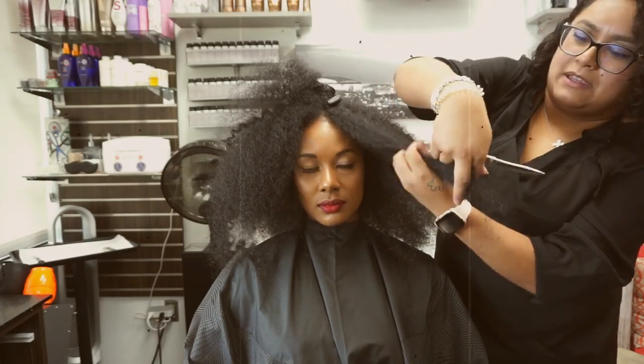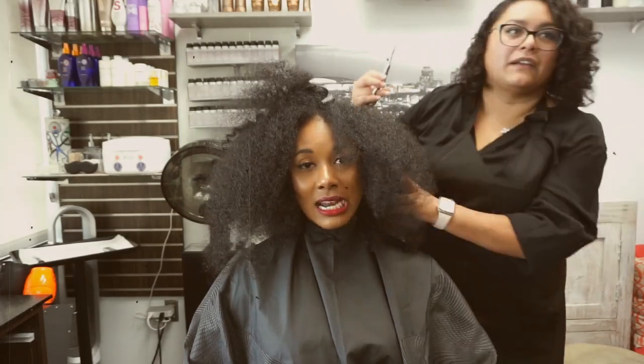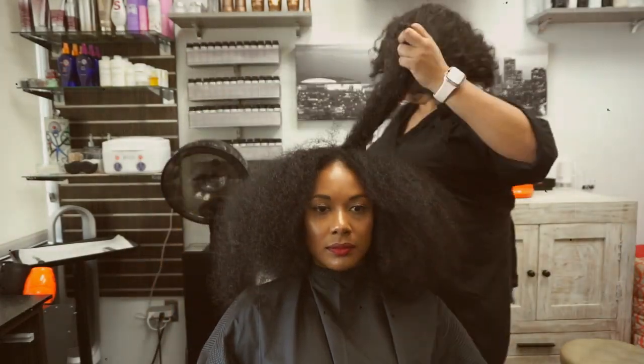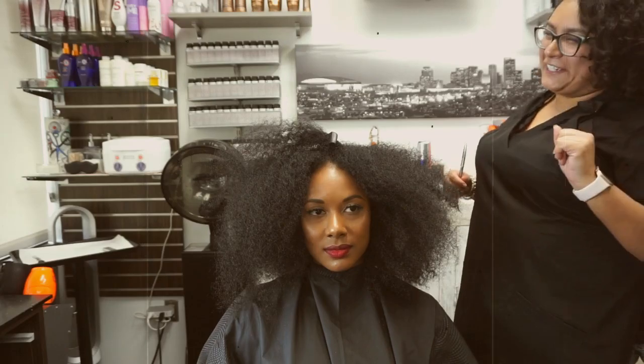Okay, beauties, a lot of you guys had questions on what exactly a DevaCut was. A DevaCut is a special technique of cutting curly hair in its dry, natural state so that the stylist can see where each curl falls and can individually cut to shape your hair. So DevaCuts are more ideal for the curly girl who primarily wears her hair in wash and gos and in a curly state, who doesn't flat iron or heat style often, as your hair may look a little bit uneven when presented in these styles.